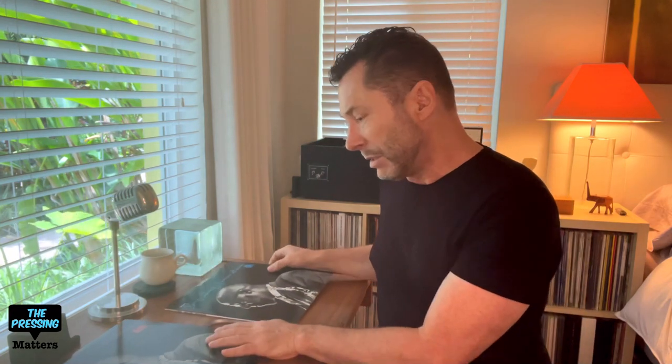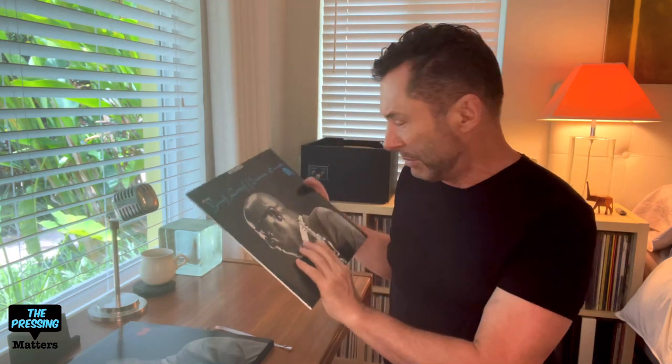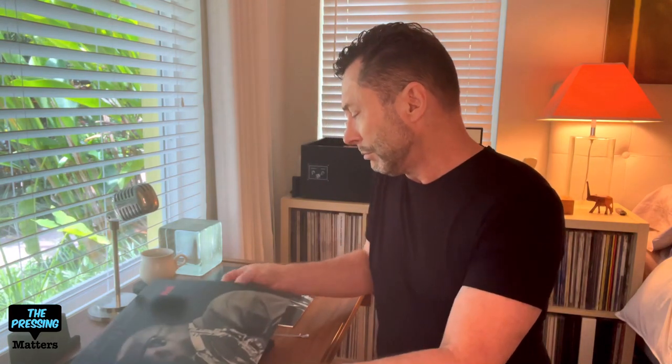And the price difference is significant. I mean, this was $100 when it came out. Now it's in the hundreds of hundreds. And this is, I believe, $24.95, probably less if you buy it used. So that's the difference in the jacket.